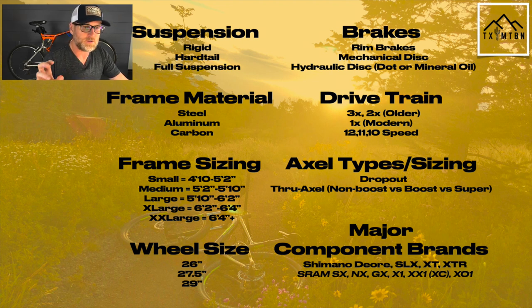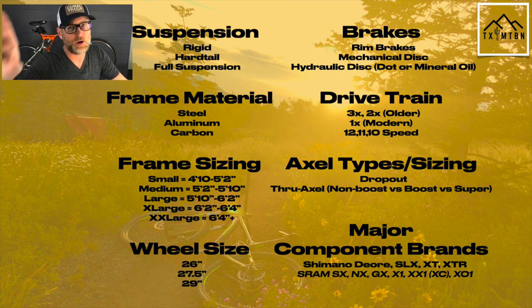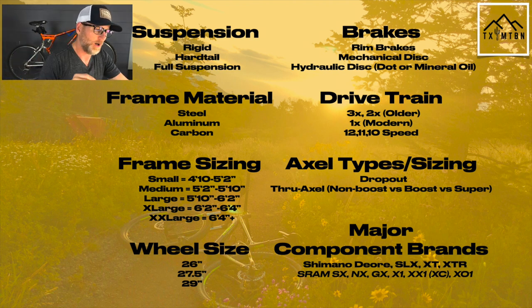Frame materials on big box retailers like your Walmarts or your Dick's, you're going to see probably some steel bikes, and some of the much older mountain bikes are going to be on steel frames. Your lower to mid-range decent bikes are going to be an aluminum frame. And as you get into the higher end of the market, you're going to see carbon frames.